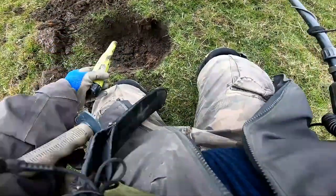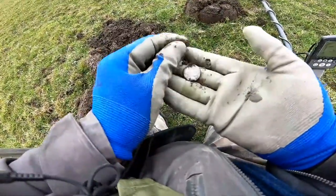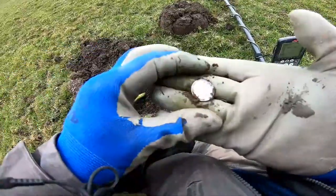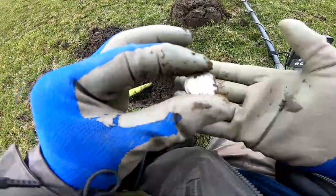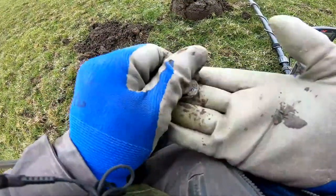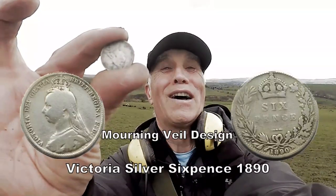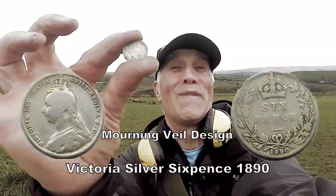Big piece of copper. Silver. Oh, yes. Oh, it's a Victoria sixpence, the old veil. Excellent. Absolutely superb. That's another sixpence to add to the collection. Oh, yes, and another silver. Excellent. Sixpence of Victoria with the old veil, 1899. Yes. Brilliant. Just like winning the lottery, finding this silver. What a feeling, it's brilliant. Love every minute.